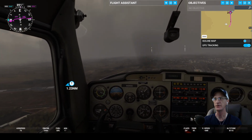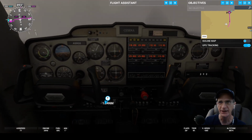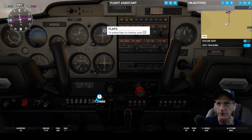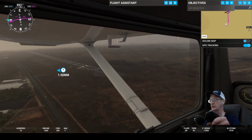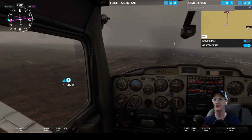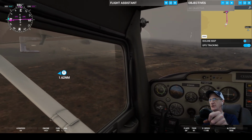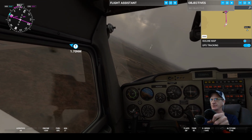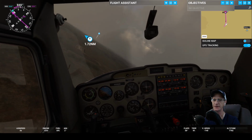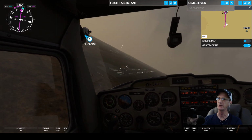Runway's right below me, huh? Sure is. Let's hit it. I think I would have got flaps going strong. Put them on full. Let's see if we can just land this thing. Just pull it in and park it. I didn't think the runway would be that close. But apparently it is. I'm gonna get a little juice, because otherwise we're gonna crash.